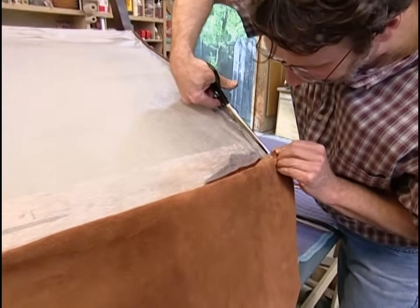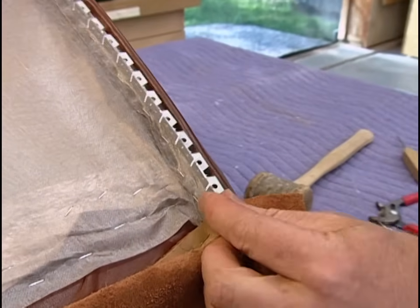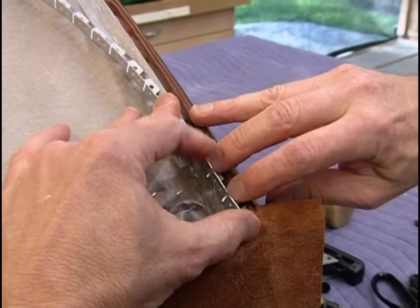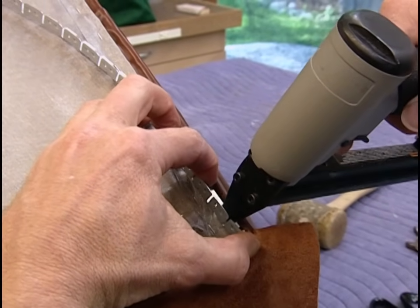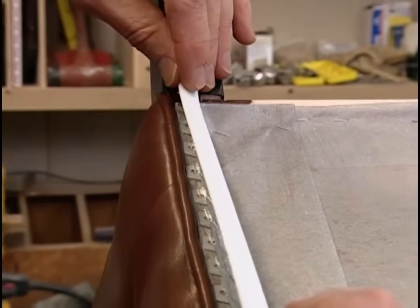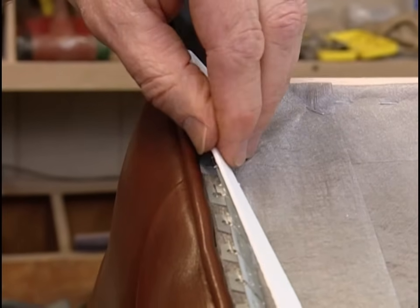Now here I'm just going to make a little snip in this corner, and then take this metal strip, which is sort of like the tackless that holds carpet in place. And it's going to help hold the outback on. I want to set it up and staple it in place. Now I've bent them over slightly. The next thing to do is put on a piece of this foam tape, and I want to let it come over the edge here just a little bit so that it won't cut the leather when we install it.